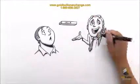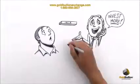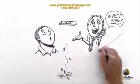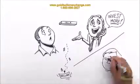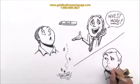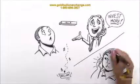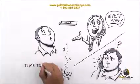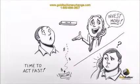His financial advisor urges him to invest more, but how is Wall Street supposed to help when the dollar continues to decrease? Poor Joe doesn't realize that his financial advisor has an obligation to promote the Wall Street agenda. It's how advisors make their money. And speaking of money, Joe, you better act fast before yours is gone.